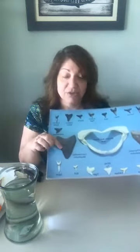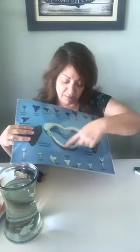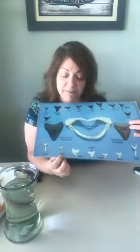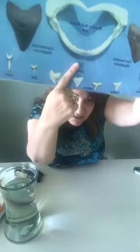Now look at that tooth. Can you imagine how big that shark's jaw is? It must be huge. This is an image right here of a bull shark jaw, which is actually not to scale compared to these teeth. Bull sharks can have a little bit larger jaw than this, and their teeth are bigger than that as well. In fact, you can see right here, this is a bull shark tooth right there. And so the little teeth that are shown here are smaller than this. So this is the only thing that's not to scale compared to all the rest of them.